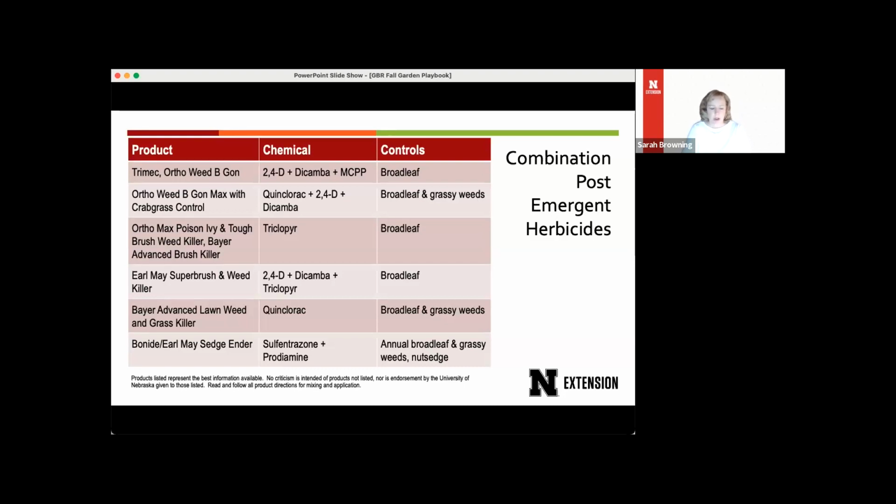Now, I did want to point your attention to the last one in this table, which is Bonide or Earl May's Sedge Ender. So Sedge Ender has sulfentrazone and prodiamine. Now, prodiamine is a pre-emergent. It's that long-term pre-emergent we talked about early on. Sulfentrazone is a herbicide which will kill sedges like yellow nutsedge. So this combination together is meant to kill existing weeds and then provide some pre-emergent control for all of those little yellow nutsedge tubers which are in the soil, which will germinate and start to grow when we kill the parent plant. So this is a nice combination to give you a quick kill on the existing plant, and then also provide you some pre-emergent for those tubers.